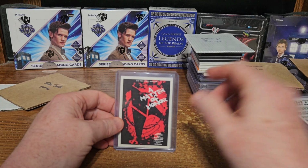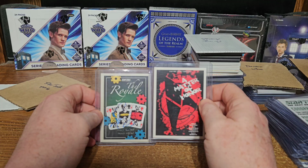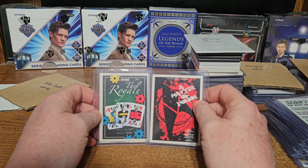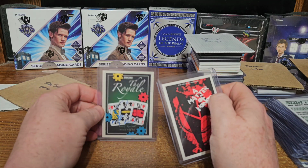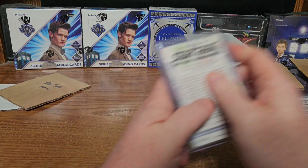Then I got a couple of art autographs. Both of them are Julio Ortiz. One from the episode called A Matter of Honor, and then one from the one I previously said I liked, the Royale. So it's good to get those.